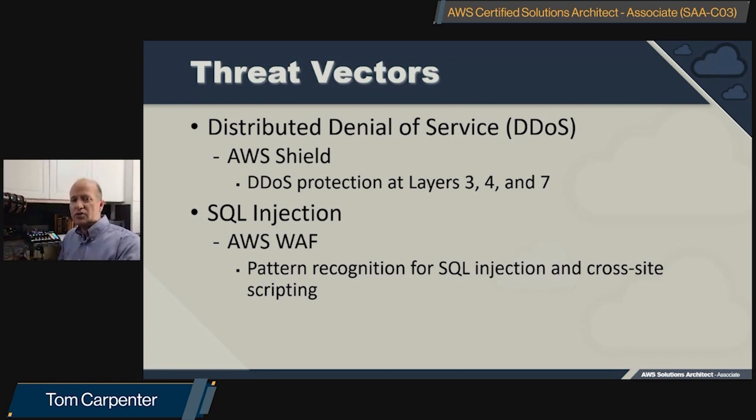Well, cross-site scripting would be that there's malicious code in that code coming actually from another web server. Okay, so that's cross-site scripting, is the simplest form of it. There are some very complex forms as well. So AWS WAF helps to protect against these kinds of attacks. And those are your threat vectors.